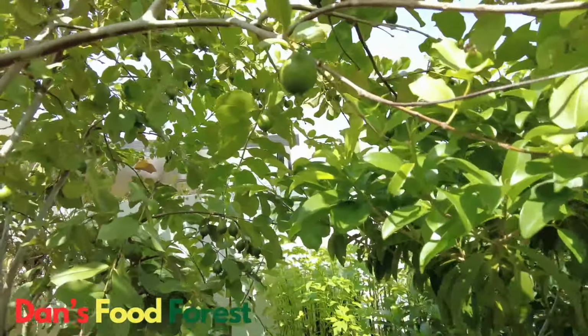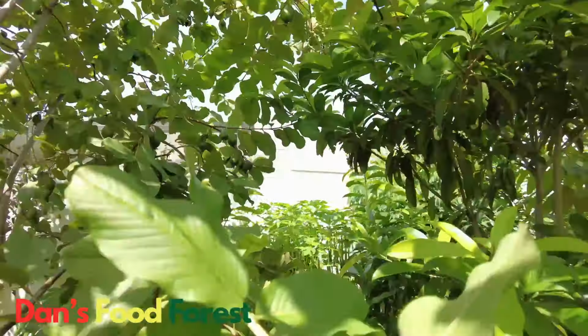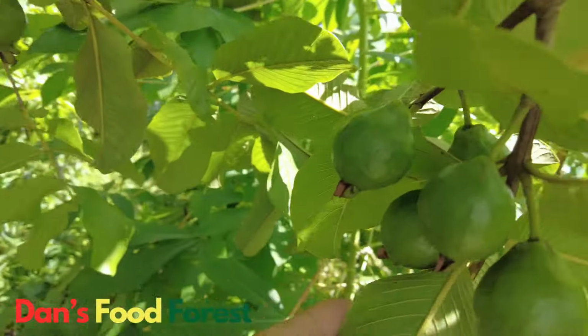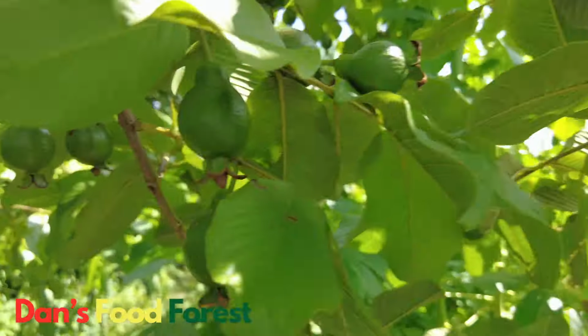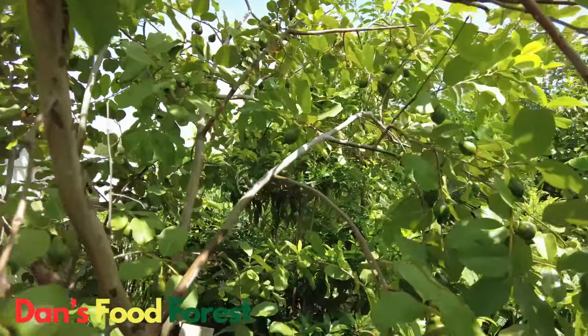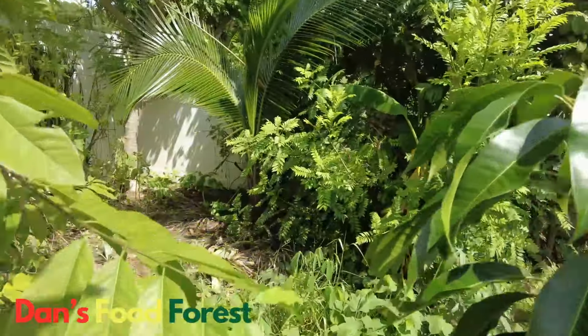Guys, even look at this guava tree, loaded with fruits, grown from seed. Let me just come right here. Look, every year I have hundreds of guavas from this tree. Hundreds of guavas. And this is just how it is. And let me show you another tree down here that we grew from seed.